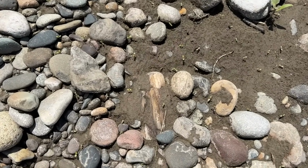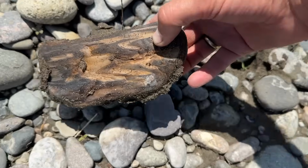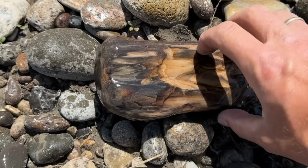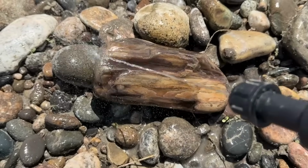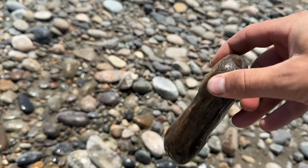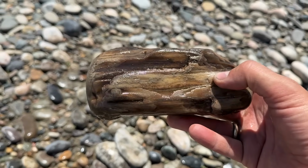Okay, so far it's been a really big petrified wood day, and I think we've got a really big piece right here. Let's take a look at this. You see it right here buried in the sand? Oh yeah, that's really pretty. Wow. Take a look at that. Let's spray it off. Gorgeous. Oh man. Wow. Look at that thing. That is so pretty. Oh my gosh, it's way heavier than I thought. Love the colors in this piece.